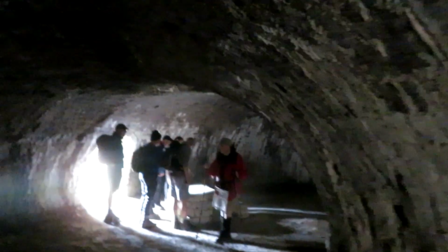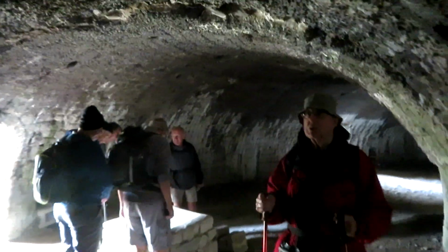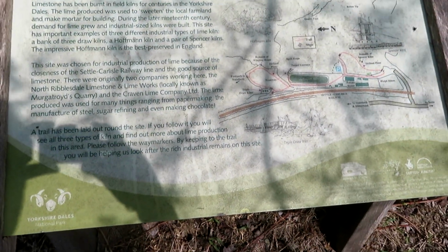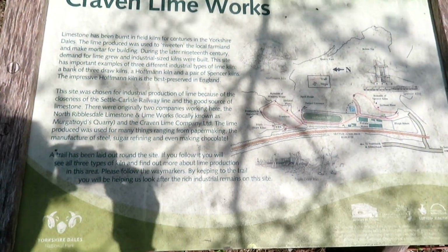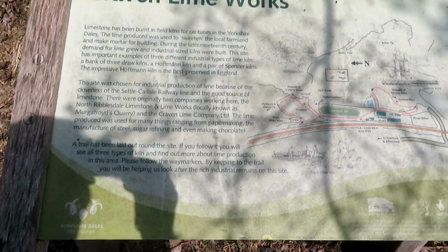So Peter May just appeared down here, and there he is. Is Peter coming? Peter's here. It's just amazing, isn't it? Well, it's amazing that it shut down. Well, this is where we've just been up to, the Craven Lime Works. And as you can see, it's been there for some time.